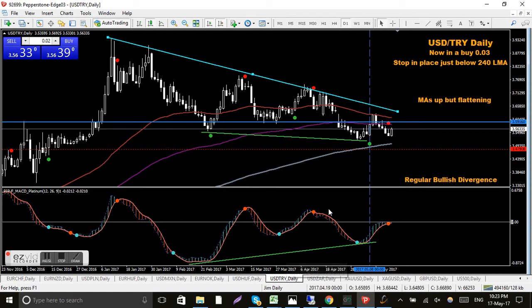USD, Turkish lira. Yep, I'm in a buy here based on this bullish divergence and a buy signal in this area here. It's gone against me, but now it's starting to go up nicely. My concern is the MACD's close to zero level, and this trend line across the tops here is coming closer to the entry level. Each day it takes, it doesn't get there. So hopefully it'll just roll up and head up. But not holding my breath at the moment, but it's sort of holding this level here.